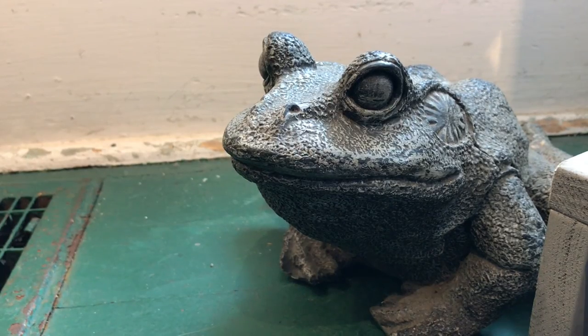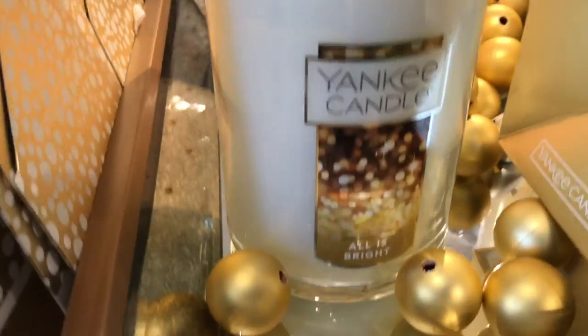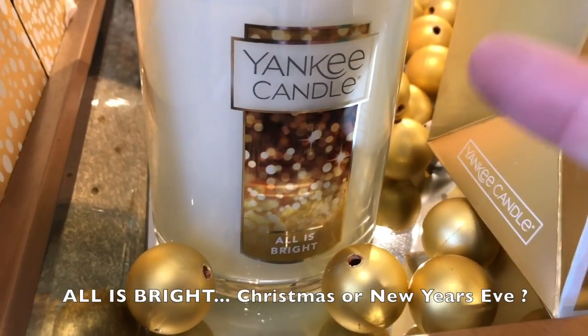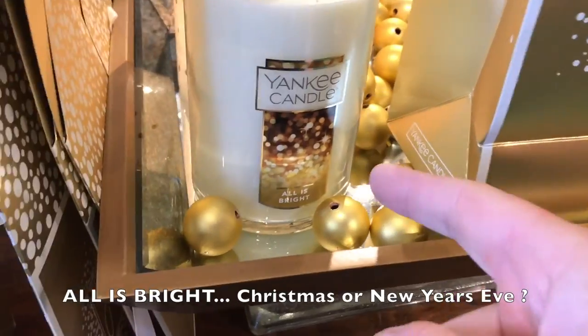Look at this floor. Do you hear that? All is Bright. Is this something you would burn for Christmas or New Year's? When will you be burning All is Bright?